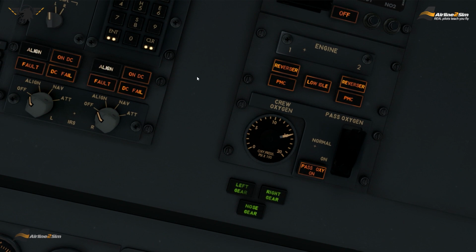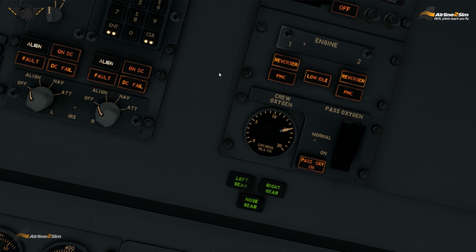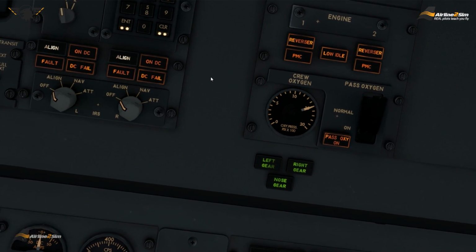The reverser light's basically just checking because sometimes if the reverser has a fault, or if you've stowed the reversers and it's not in its commanded position, that light will come on as well. It tells you something's wrong with it, and you'll get a master caution because it's not in your field of view, just to alert your eyes upwards. All right, cool. PMC switches on. Obviously, we fly with the PMC switches on. That's normal. They're up there as well.